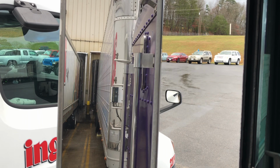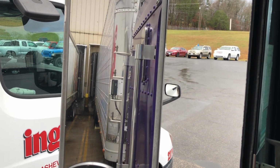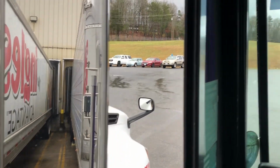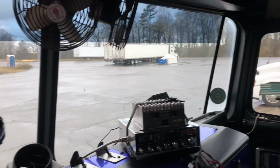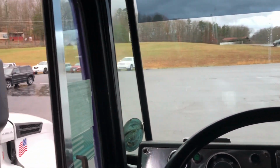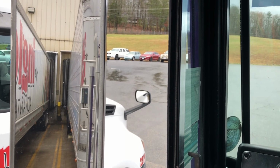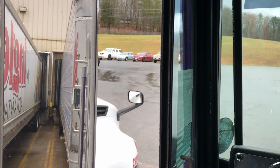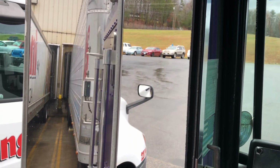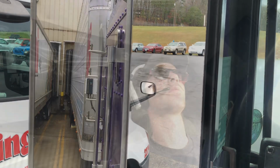And really the only reason I'm taking this load is just to get my insurance paid for March coming up, so that's what we're gonna do. But yeah, I pulled in here for a 9 o'clock appointment, pulled in here at 8:30. They threw me right in the door, and they're loading me now. So I'll get back with you here in a little bit after they get me loaded, and I'm gonna go up and weigh this thing. I shouldn't have to worry about it with the spread axle, but I'm gonna go check on it just to be sure, because I am new to pulling a spread axle reefer. So we'll get back with you then.